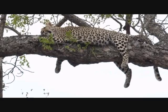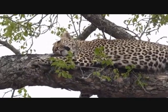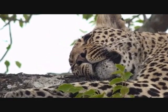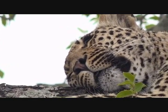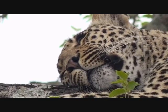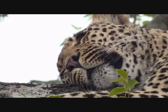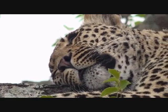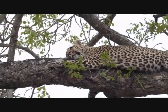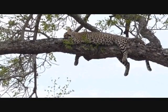You hear the black-headed oriole in the distance calling. You can hear some palaces also in the distance. Sounds like a couple of green wood hoopoes. All the birds are starting to come alive now. And this is quite spectacular.